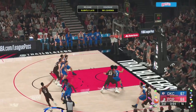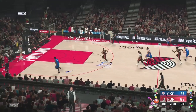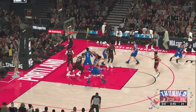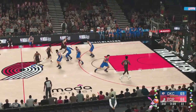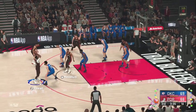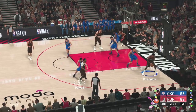A three from McCollum. And the rebound goes to the Thunder. Muscala's got his 5th rebound right now in the game. And he jams it with authority. Attacking in transition, the most consistent way to generate easy looks. The very definition of quality transition offense. If it can end at the cup, it's exactly where you want it. Powell finds Covington.